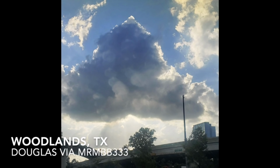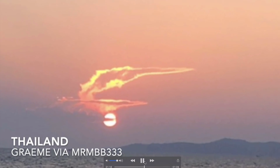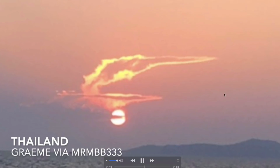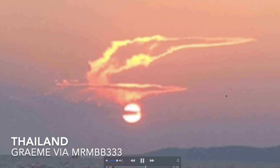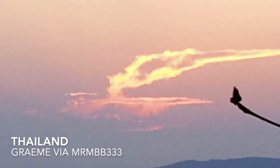Thank you, Paul. Woodlands, Texas, Douglas noticed a big triangle-shaped cloud in the sky. Huge triangle-shaped cloud. These next photographs were sent in from Thailand, and they're the only clouds in the sky. They're over by the sun at sunset, and they've got some very unique shapes to them. Don't know how they got there. They're all by themselves. And like I said, they're the only clouds in the sky.